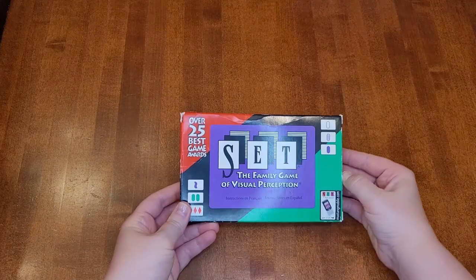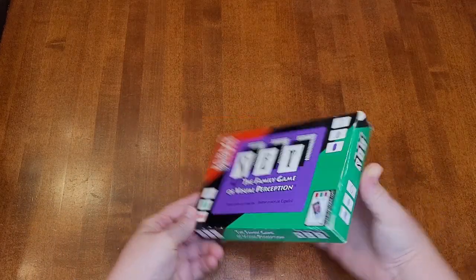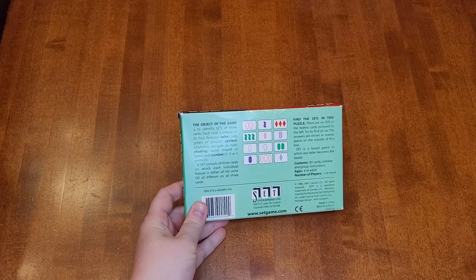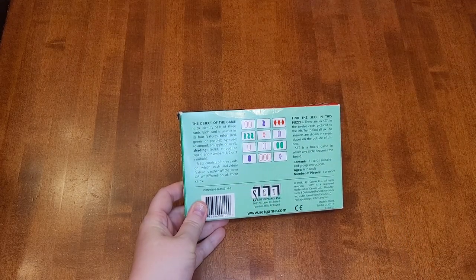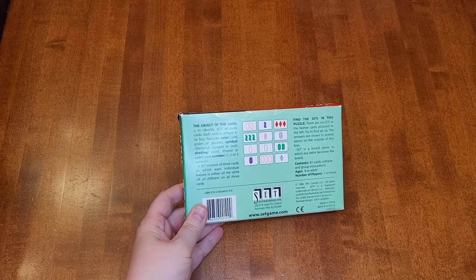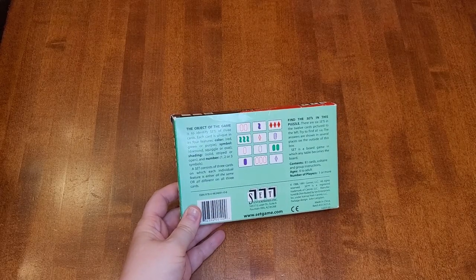This one's also kind of a visual discrimination pattern matching game set. So for this one, you're trying to find there's a bunch of different characteristics that the cards have. And so you're trying to find sets of 3 that either have, each characteristic is either all the same on the cards or all different. So this one's definitely really good for seeing patterns and kind of training that part of your brain.